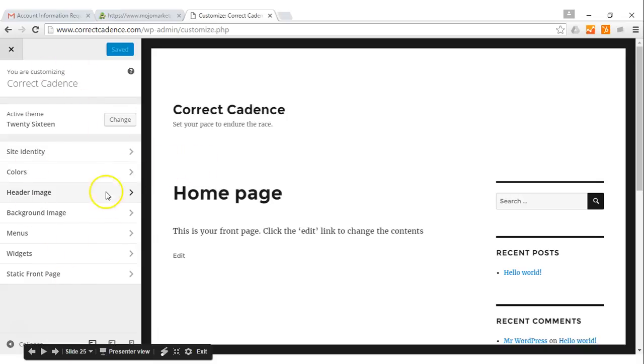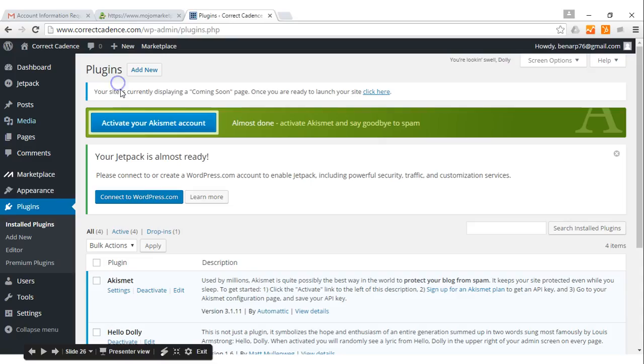Then this left-hand panel here is where you can edit some different things. The site identity, the colors, the header image, the background image, etc. I'm not going to spend any time on this today, but this is the basic place where you can edit some of that stuff. I'm going to go ahead and click back, and then make sure you go to the plugins section. And the one thing we are going to do today is make sure you activate your Akismet account.